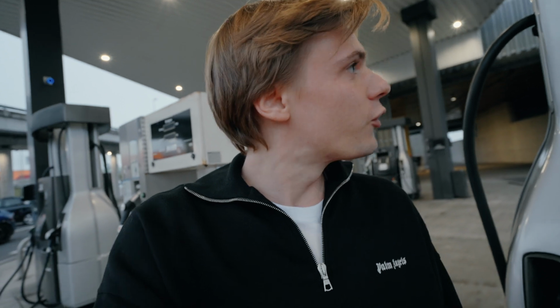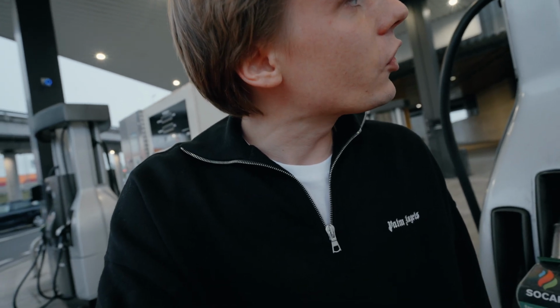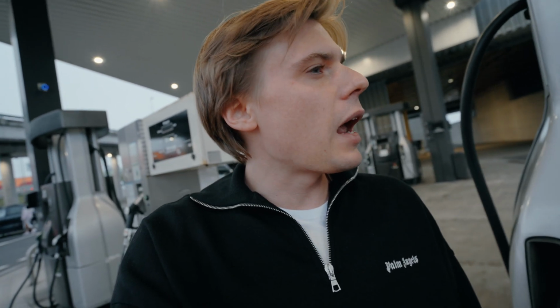Like if you downshift and you put your foot down, that thing really flies. Oh, and that was it for fuel. I did 36 liters just added to the tank, and I had around 200 kilometers to go. So fuel consumption confirmed. Very good.